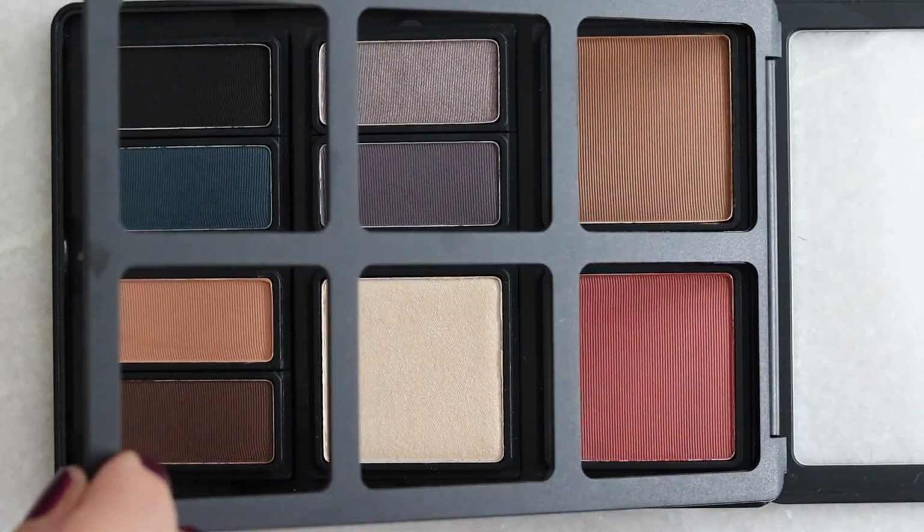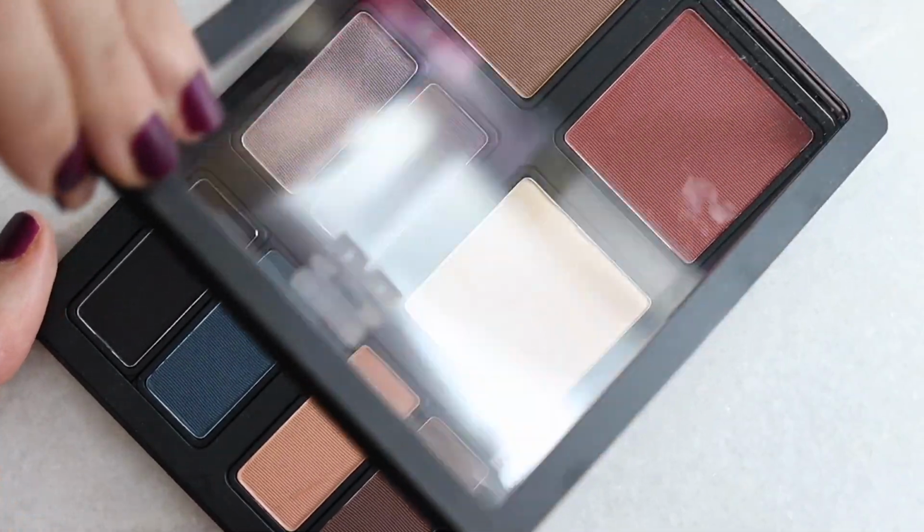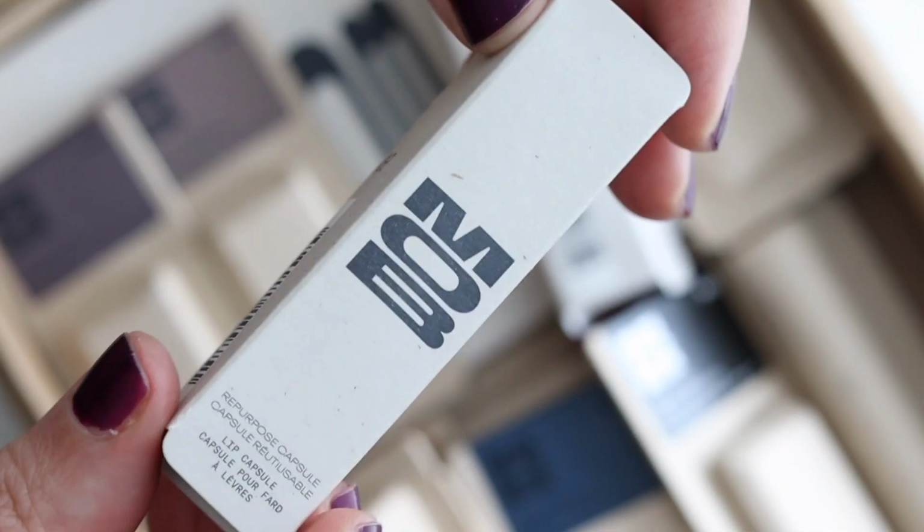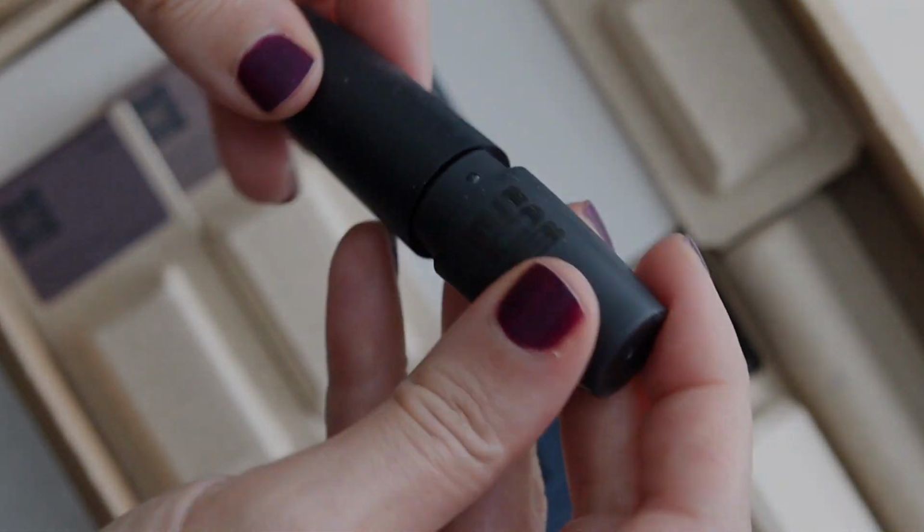There are so many options on the site and I ended up with these guys and they're a little bit darker. I think I was just excited about fall potentially getting here. I also did purchase 2 lip products. I left them on the windowsill and one of them kind of melted a little bit. So that's great.